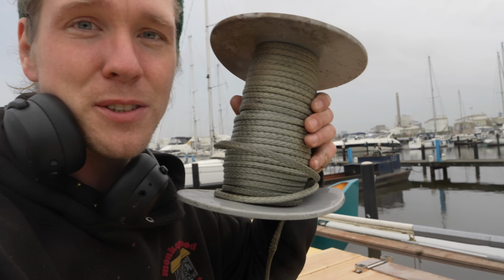So, a little bonus, in the disgusting room, found some Dyneema. Because it's quite old, I'm a little bit afraid to use it, but I can practice splicing with it and potentially make some eyes and just get used to it because I'm going to have to do it a lot for my standing rigging.